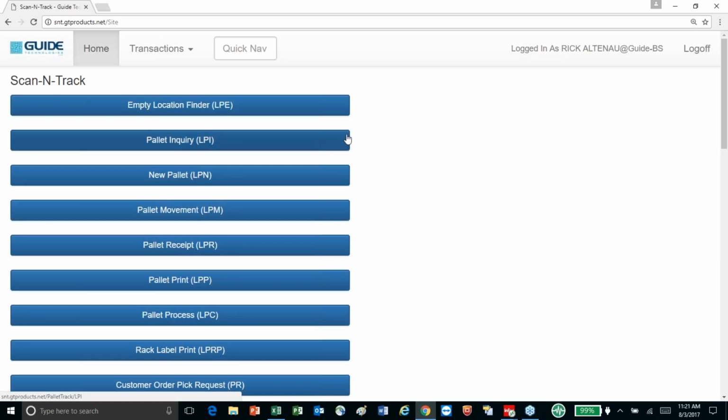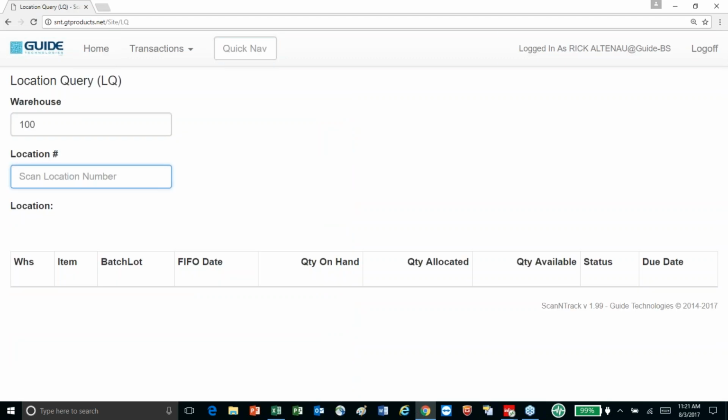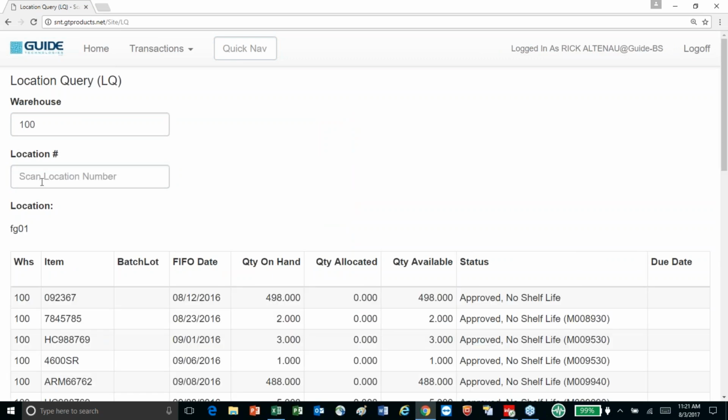We've also developed some inquiries that can be done in Scan and Track. Oftentimes people want to know a location query. So what are all the parts that I can find in a specific location? The shortcut to that is LQ for location query. There's my warehouse defaulted in my location. I can do any of my locations to see where my inventory is at.